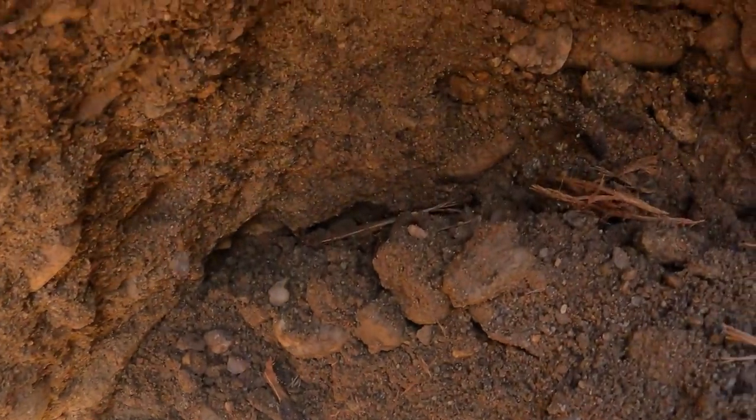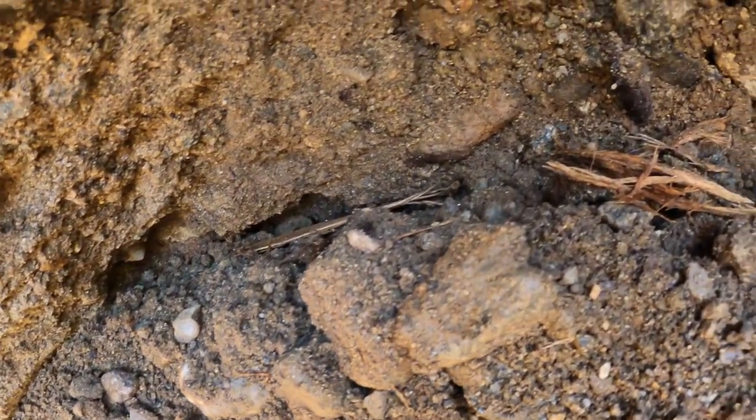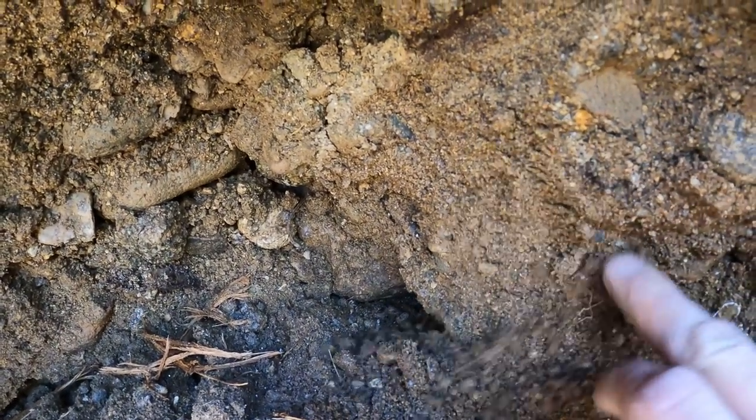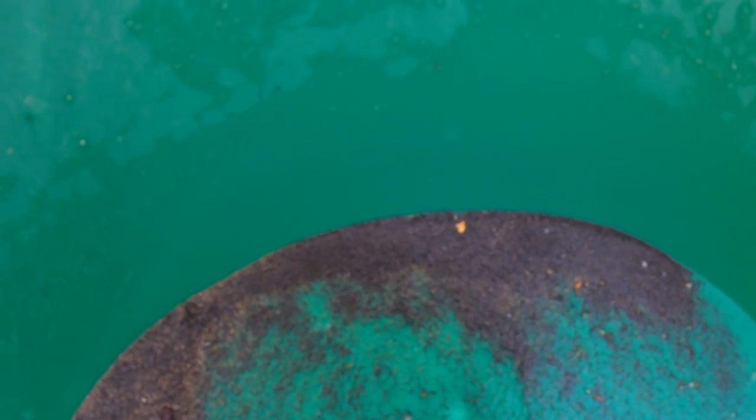We are now down inside the hole and I'm working on this gravel layer. And here's the next piece of gold, getting bigger. I can almost pick that one up. Oh my gosh, this is so cool. I think I got a gold nugget at Catch Creek. Right there.